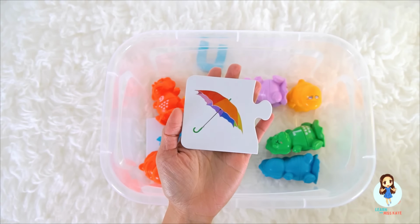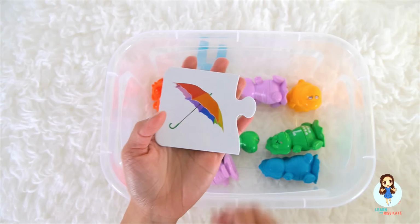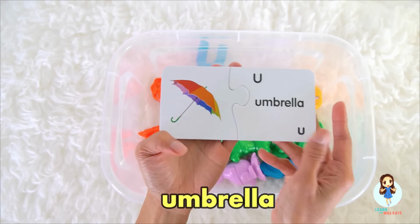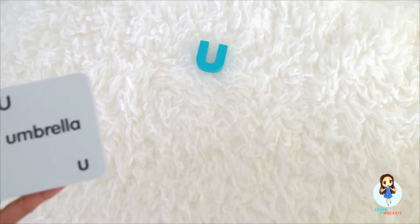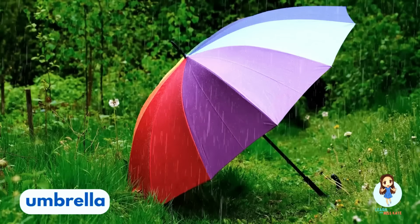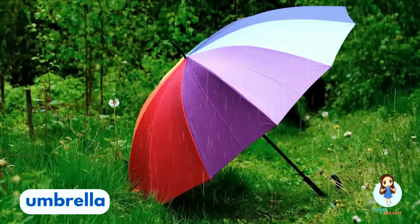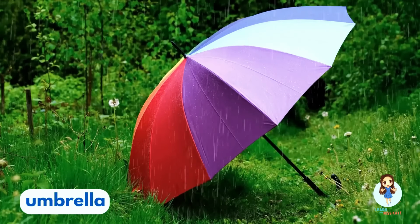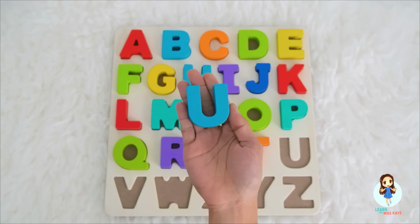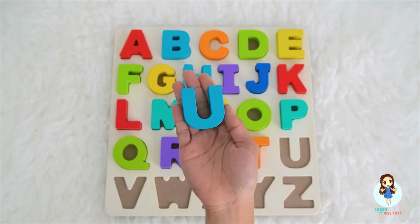What is this? It's an umbrella. Umbrella. U for umbrella. U for umbrella. Let's put the letter U on the board. U.